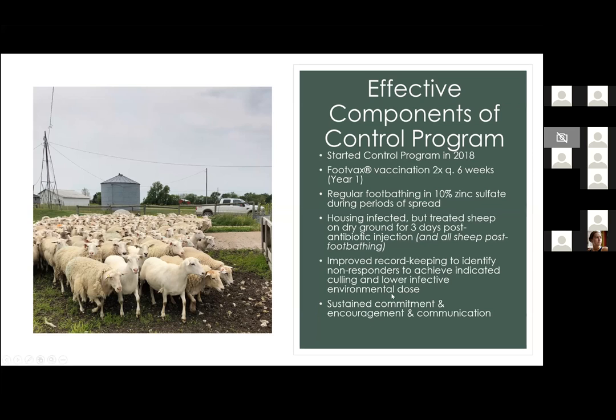Then I just want to say that when people want to deal with foot rot and move into control with a goal of eventual eradication, there's a big commitment on the part of the owner and whoever else is part of the team. So on this team, I'm part of the team as the veterinarian.